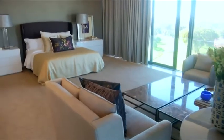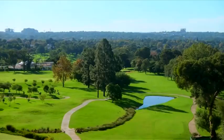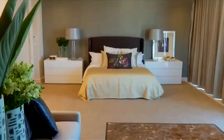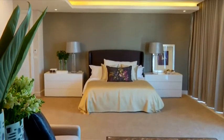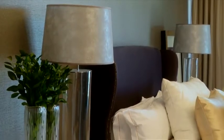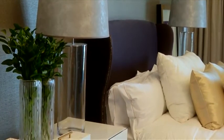There's a lot of glass all around us because we're very high up in the air, so we wanted to warm the space by using a carpet, a very soft and luxurious carpet on the floor. And then also we introduced a feature wallpaper behind the headboard just to give an extra layer of texturing, just to really soften all the glass that we have around us.